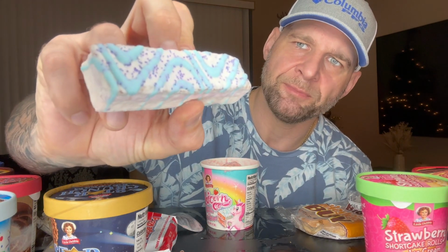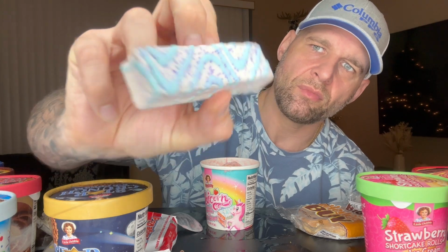All right, and this is the actual unicorn. If you guys haven't seen these before, little unicorn cakes with the crystallized sugar. See? And I'll be honest with you, these taste like just a really, really, really rich cake. Too rich for my liking. Like I'm eating frosting. That's what this tastes like.